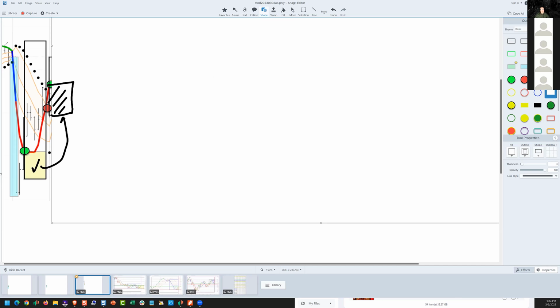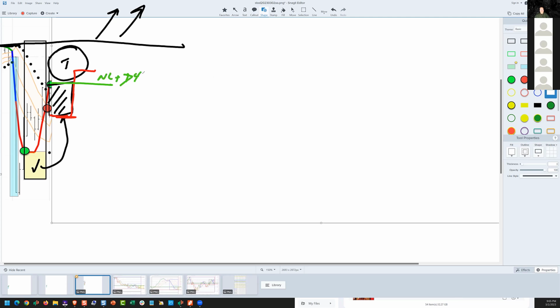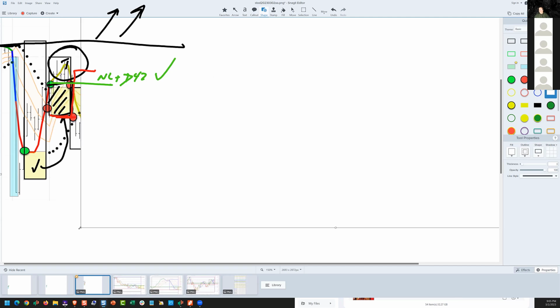It gets interesting if it can get above that hump of the dragon, and then it could really go. So this is my tactical space in here, and all I have to do in the tactical space is get my stop above my entry so that I can get to no lose plus dinner for 2 and make it a science project. Check or hold. It didn't, so it failed.